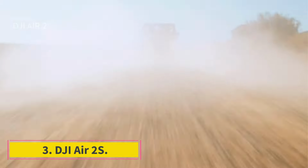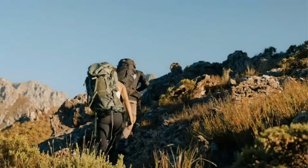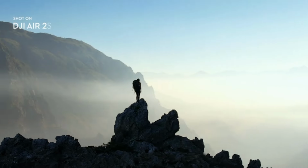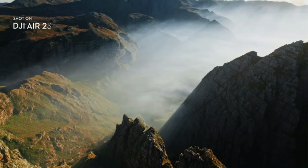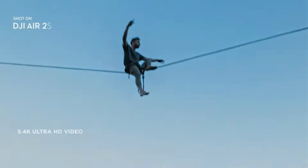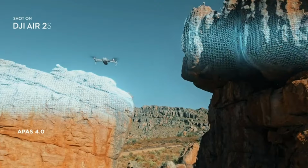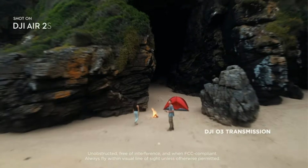DJI Air 2S. The DJI Air 2S has a camera with an oversized Type 1, also called 1-inch, sensor for much better 20MP stills than you can get from the DJI Mini series drones. It supports 5.4K 30 and 4K 60 video with HDR, flat, or standard profiles, plus it can snap photos in RAW or JPG format.